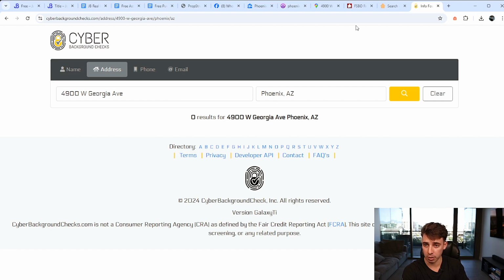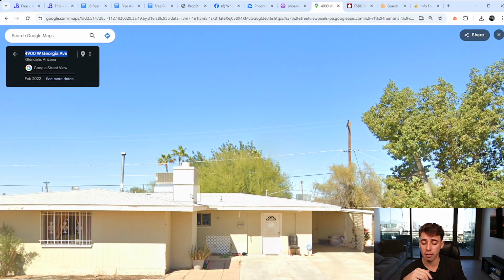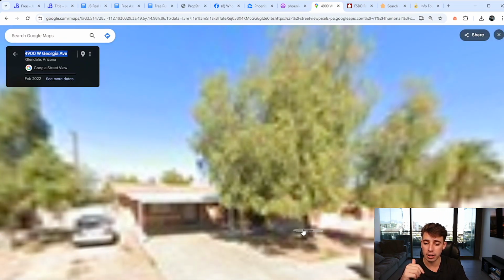So for this one, it didn't work. What we can do is try to search it again, or we can try a different property. But basically, once you put that info in, this website is going to do a reverse address lookup and give you the contact information for the owner of the property, and then you can go ahead and do outreach.